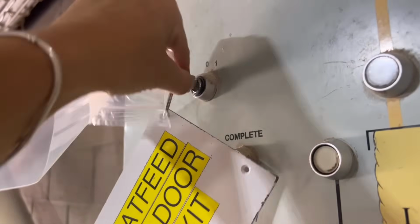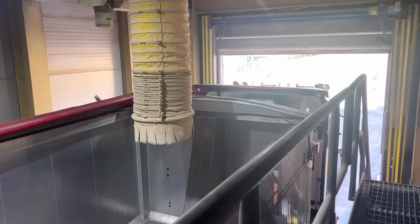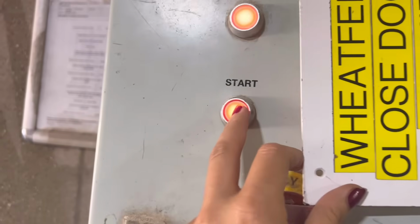They have given me a key that I need to turn to engage the system, so I turn that to on. This is a system where I load myself, and I have used things like this before, but not this particular one. The first thing I need to do is drop the funnels right down, and this reduces the dust. I make sure all the funnels are open, and then I can start loading.